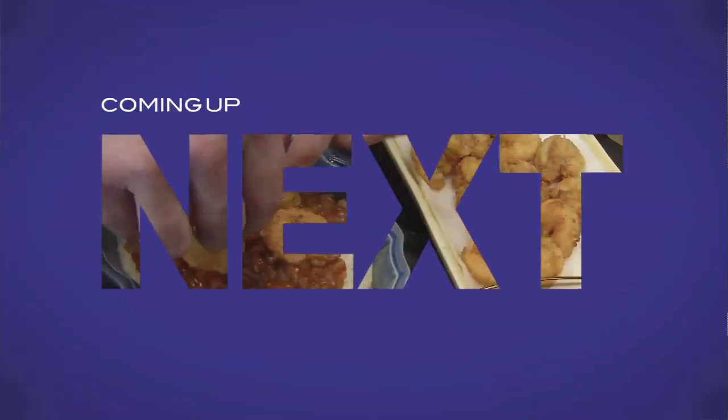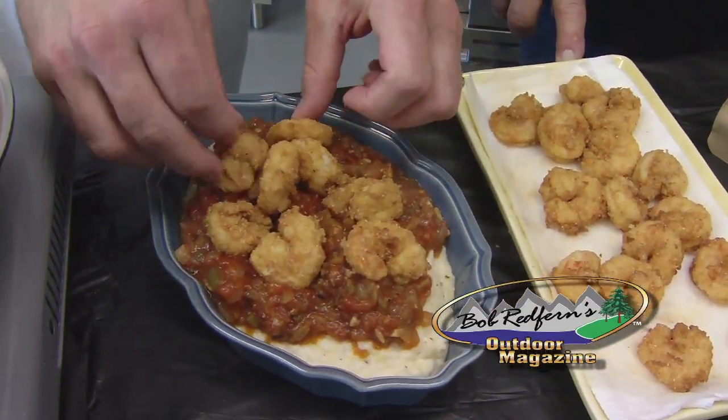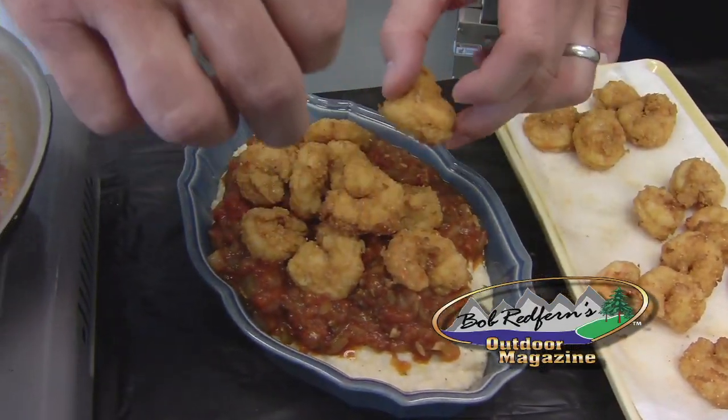Coming up next, we head to the Sportsman's table for a true Southern favorite, a South Carolina certified shrimp and grits recipe.